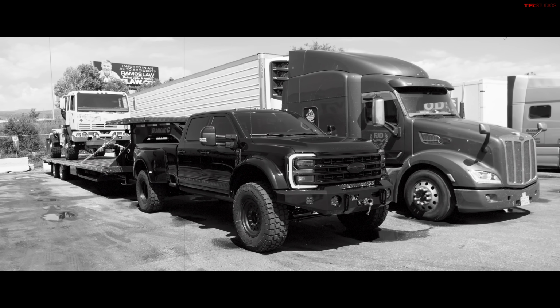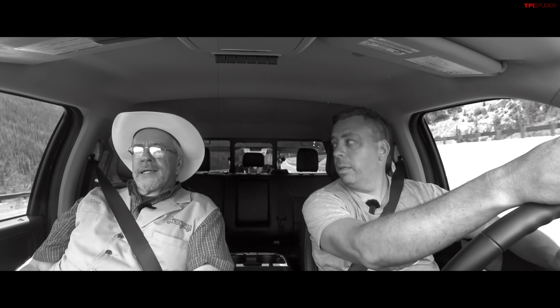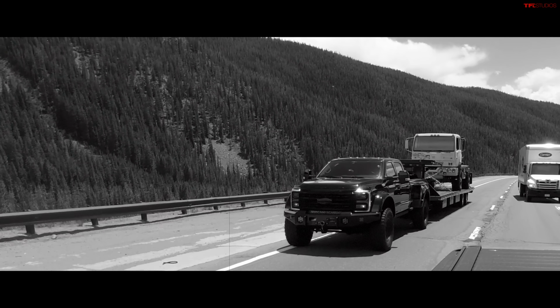This is the biggest, longest rig on the iGauntlet ever. There's a couple of semis coming up, and one of them is broken. Aha. So this is how hard this test is.